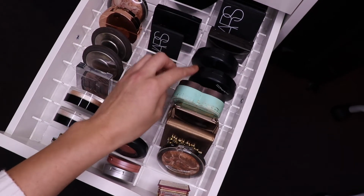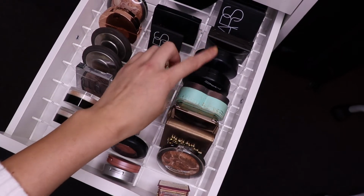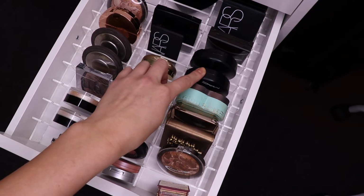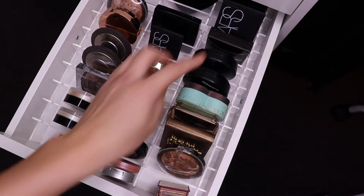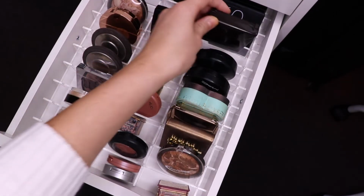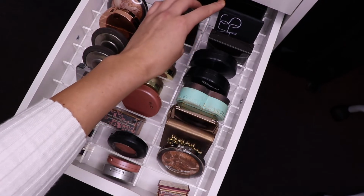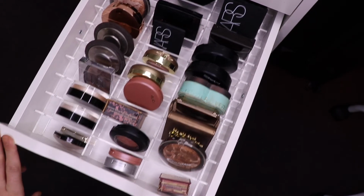Again, I'm going to sound like a broken record, but these are my two MAC bronzers. I have Darkest Deep at the back here, and I also have Give Me Sun, and they're another two staples of mine that I'll always reach for. We also have the Candle Glow powder by Laura Mercier, and the NARS Laguna bronzer as well. So that is all my highlighters, blushes and bronzers.